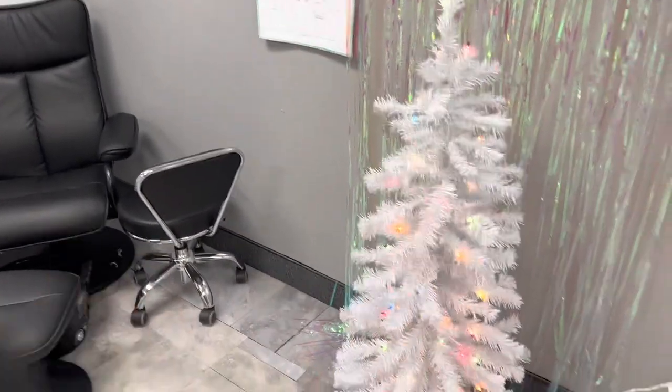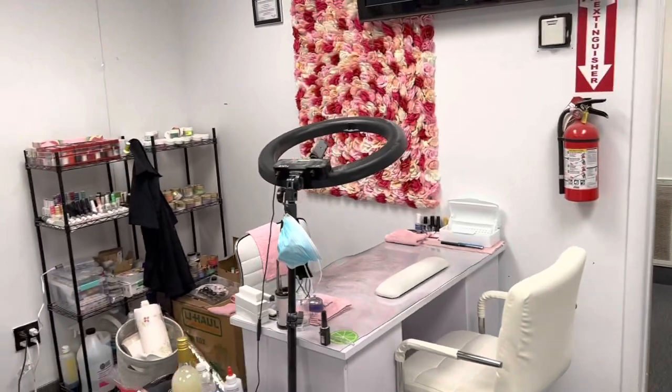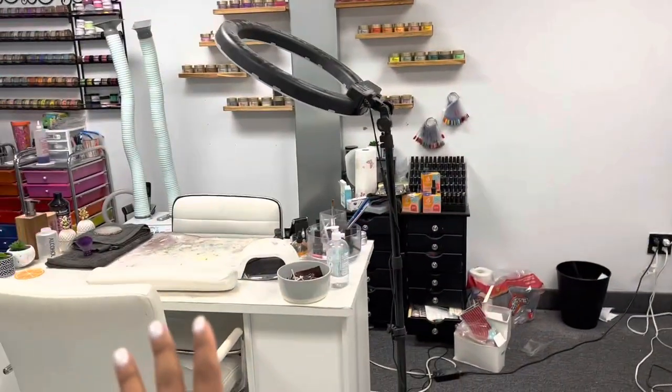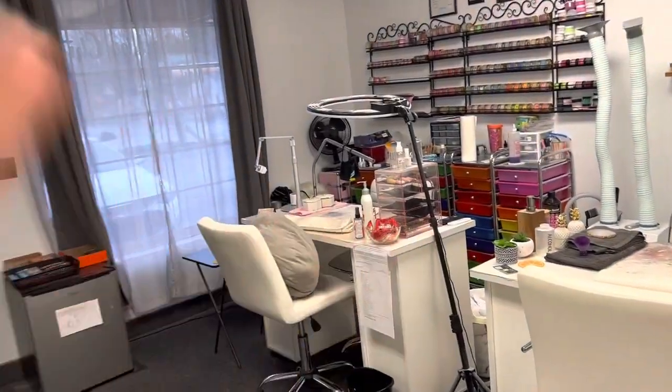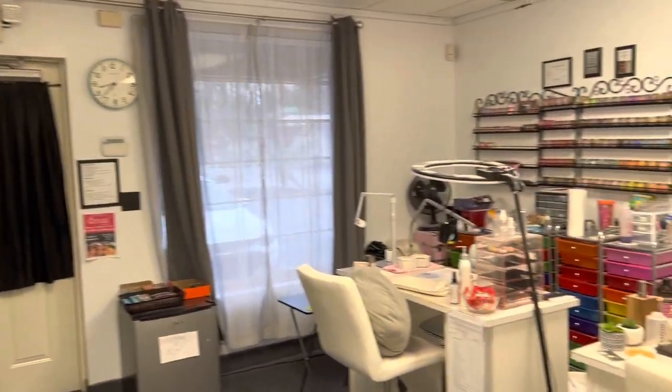Pedicure area, pedicure calendar. It's almost Christmas, so I did add a little Christmas tree. And like I said, I have her, and I have her, and then there's me. And this is looking this way. This is the front.